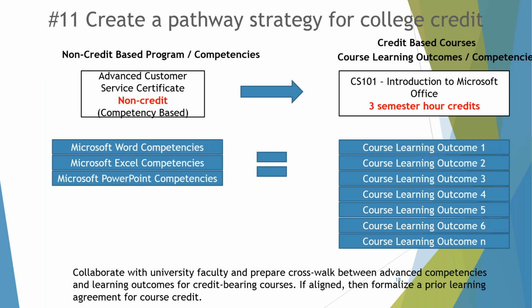Step 11. Now this can happen earlier. I've decided to put it later in the process. I hope in the future, there's an easier way to link training competencies with educational competencies. Right now, there isn't, as far as I could see. The best strategy that I've used, and I've used this at Hodges, is to do a roadmap or a crosswalk.